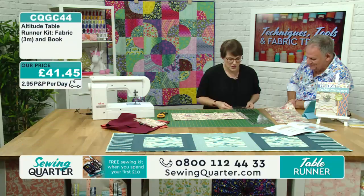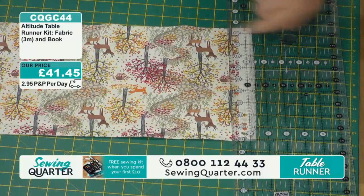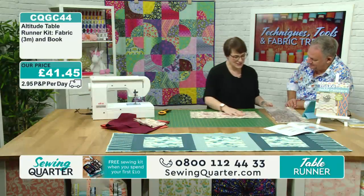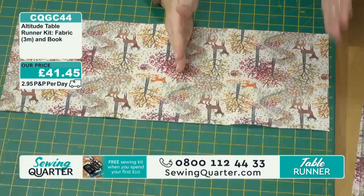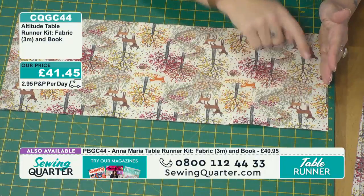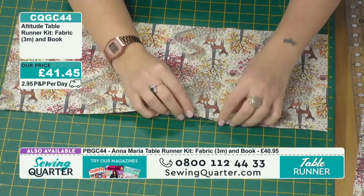So I'm just going to attack a hedgehog. Yeah, you need to go a bit further. Sorry about that, hedgehog. Because even with the seam allowance, you're going to have a hedgehog's bottom. But I might need to adjust where I'm going to cut it. Right, actually, that's okay. So that's a nice area. Then we're going to have four, eight reindeers in there. And I'm going to.